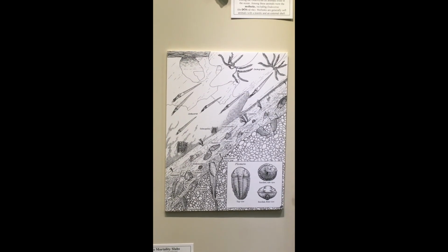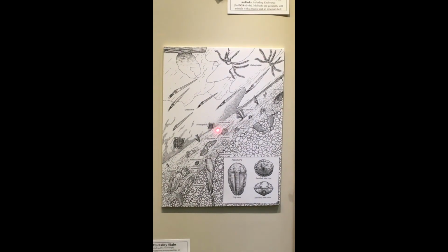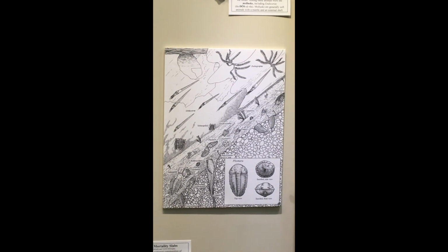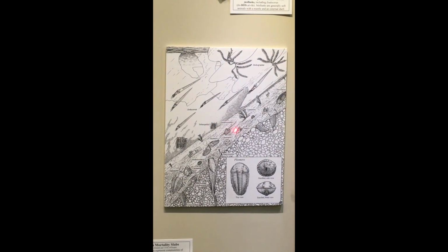But then there's some creatures that are a complete mystery. Dendrocystites here, for example. What's its lifestyle? Hard to say. What can you say about the habits of a creature that looks like a cross between a sand dollar and an electric guitar?